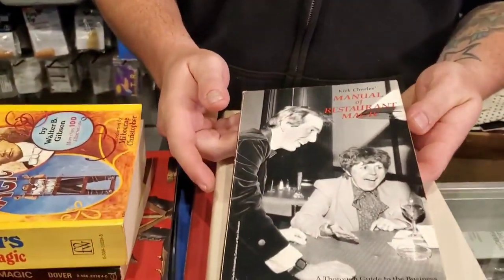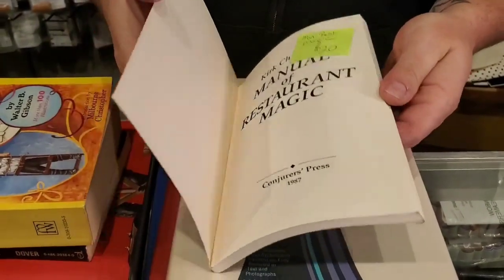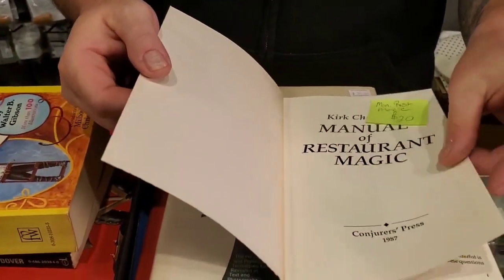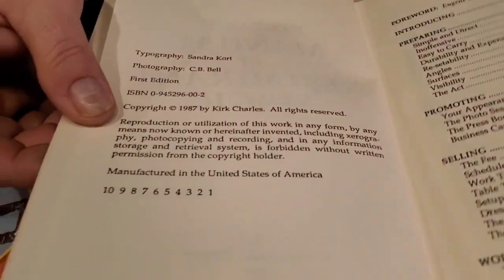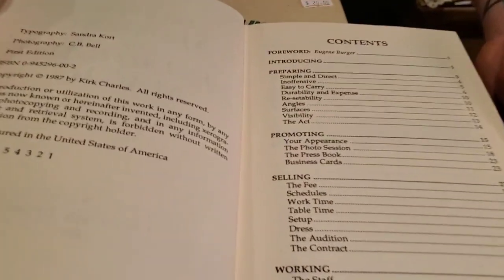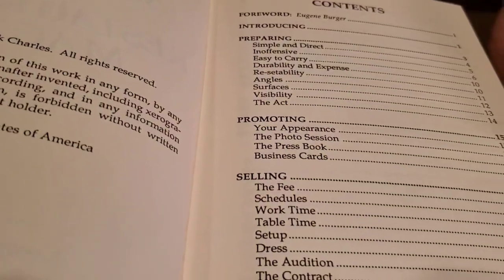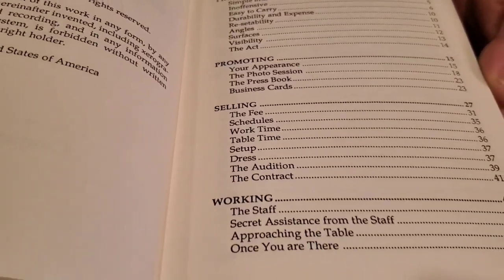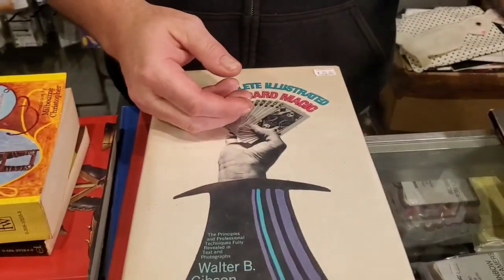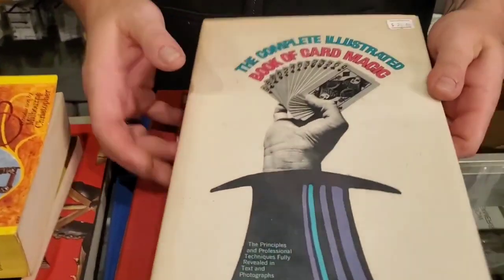Kirk Charles Manual of Restaurant Magic. This is $20. It's paperback, first edition. I think it's first edition. I always second guess myself when I say that. Yeah, first edition. $20, and there's some of the stuff in there. Obviously, it's on restaurant magic, which is something I have actually never done. The thought of it scares the hell out of me.